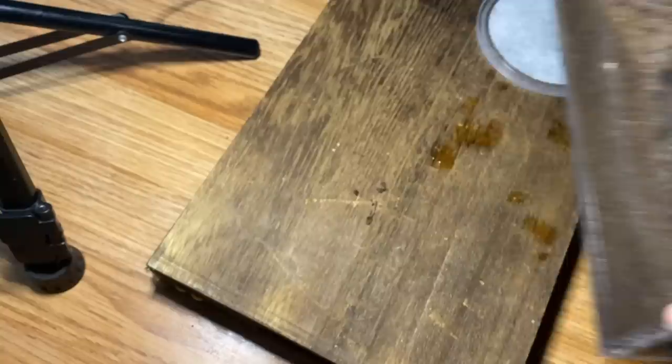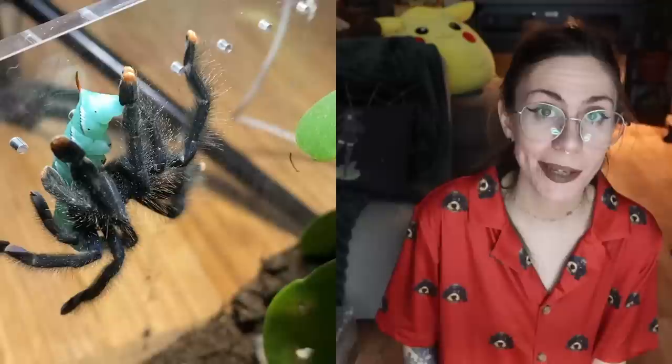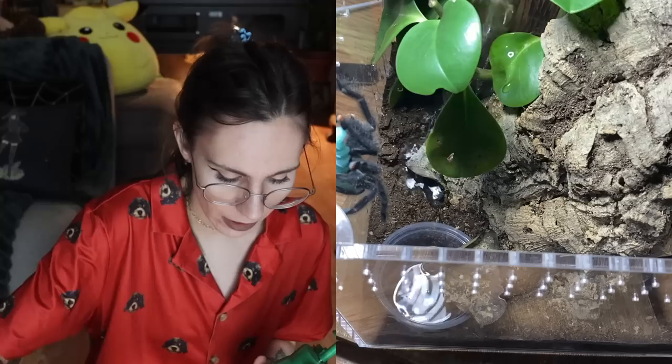Let's try this. I don't know how this one's gonna go. This is my avicularia. Oh, okay, very cool. I'm surprised. Sometimes avicularia are kind of weird about tong feeding. I'm surprised this plant is still doing well. I'm not exactly sure what kind of plant it is. I'm sure somebody could comment it, but it doesn't really get much sunlight and it seems to be doing okay.